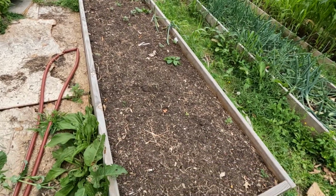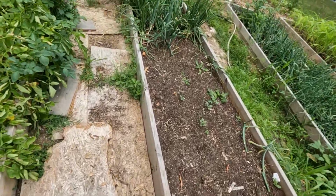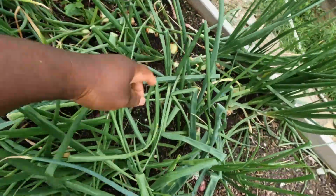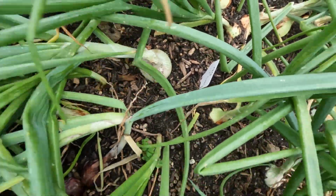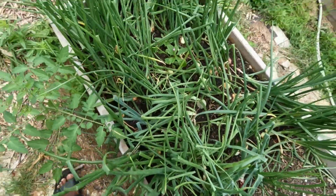This bed was where I planted some of my onions. I harvested all those onions. Yes, and there are some here. The ones that are doing a little bit good, I left them. These are some of the onions. There are big onions in there though. Some of them are now producing a lot of onions. I don't know if you guys can see that. I left this bed halfway.